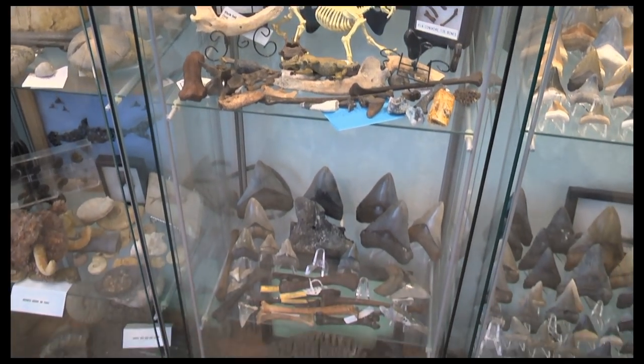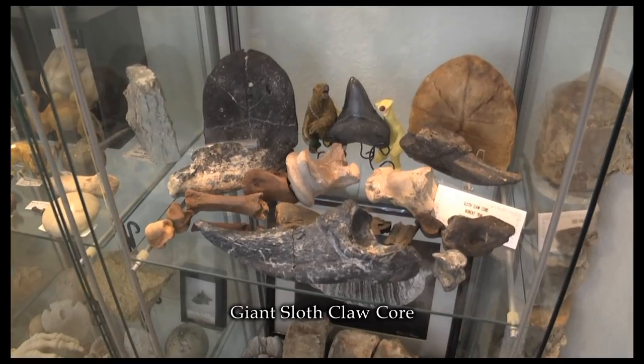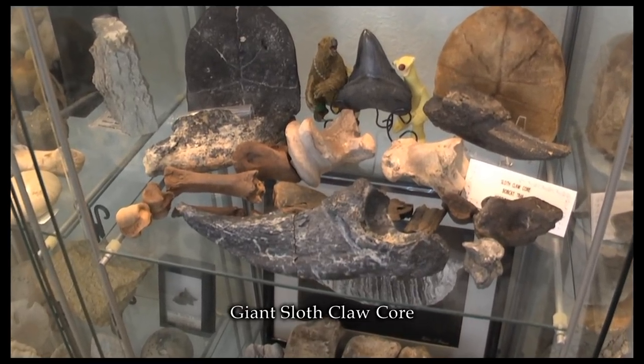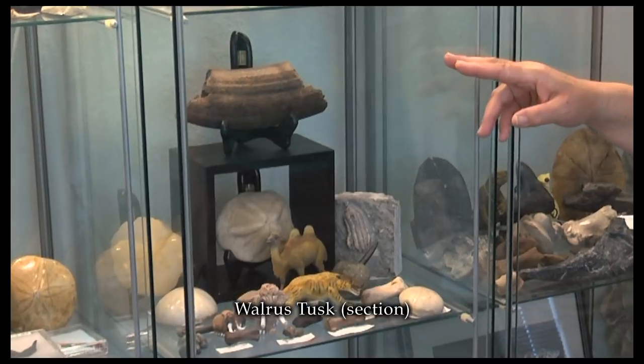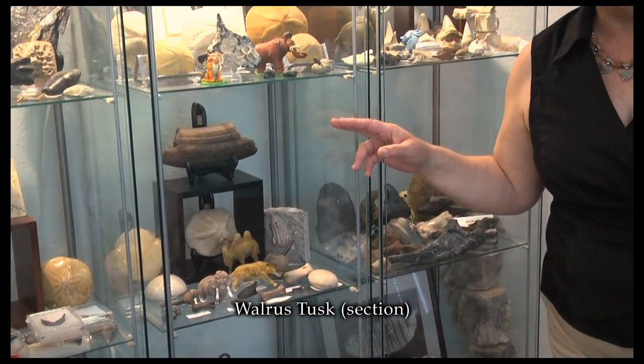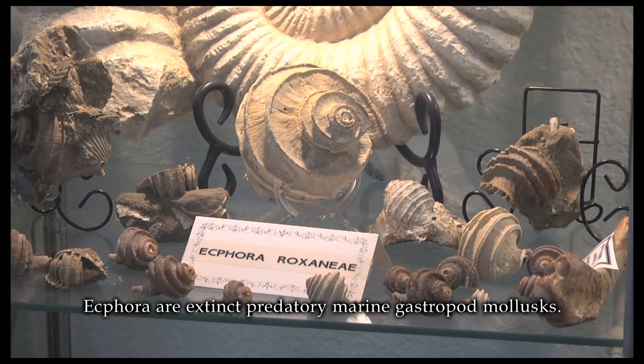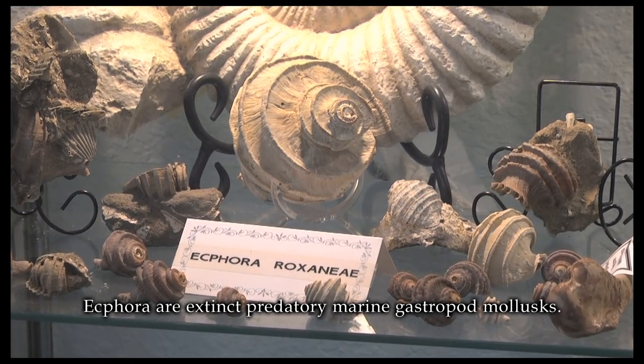Going down the line, can you show us some of the species that you've collected? Sure, I'd be happy to. We can start off with a hyena jaw, and it's from the Badlands. It's a carnivore. You gotta love carnivores. Yeah. Absolutely. Down here I have an 11.5-inch sloth claw. This right here is part of a walrus tusk, and it's hard to believe that we actually have walruses in Florida. Another favorite of mine are egg forests, and they are found in Florida, and they're extremely brittle, extremely rare.